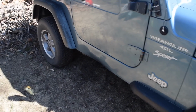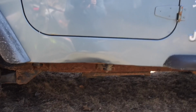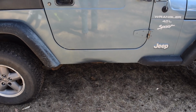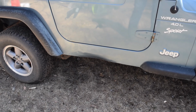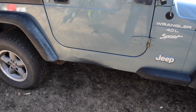Next thing, aesthetically wise, that needs to be fixed on this Jeep is the dent in the rocker right there. Now, that's a pretty decent sized dent. I don't know if the camera is doing it justice. You can obviously tell that someone took this off-roading and bashed it into a rock. How do I know? Because the running boards were broken off my Jeep TJ off-road doing the same thing.